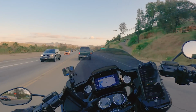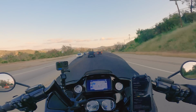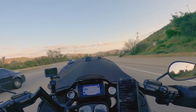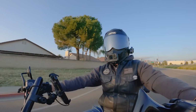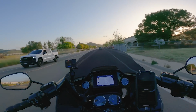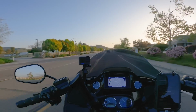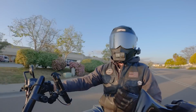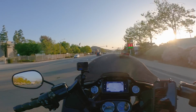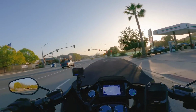I do like the center of gravity of the bike. It just feels extremely comfortable. Now, as far as gas and mileage is concerned, this bike does have a 5.8 gallon tank, and I typically can get around 215 to 225 miles if I'm just cruising through town. However, when I'm out on my trips and long stretches of road and I'm not pushing it too hard, I can get that up to the 300 mark.